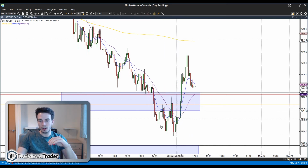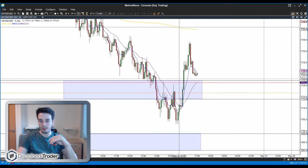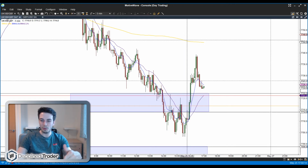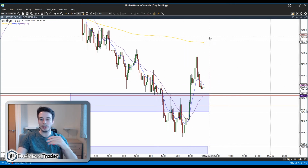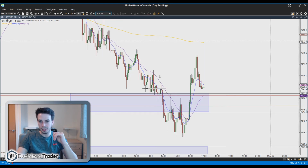But we couldn't really take advantage of the rally that came at the end of the day because we'd broken down below this band, and without a break above and a retest, it just didn't give us anything. And you can see it started breaking through at about 4 o'clock, which gives you half an hour to comfortably break above and retest and then go again. So it was never really going to be feasible today, and especially if I show you the hourly chart, if it loads up.